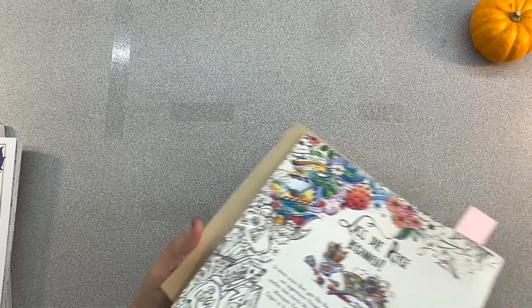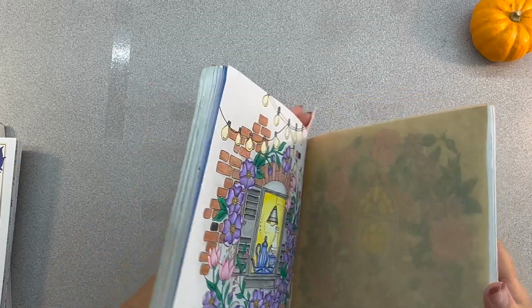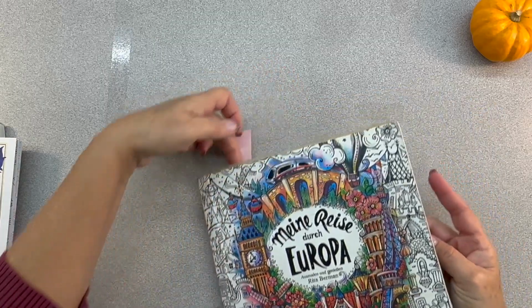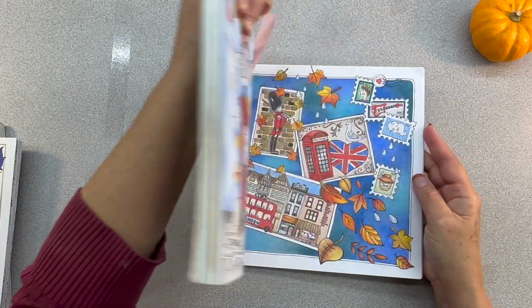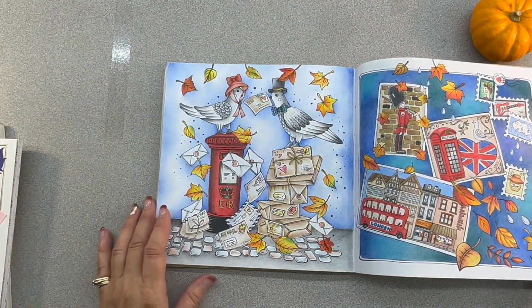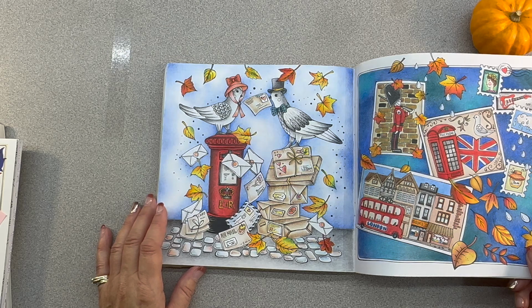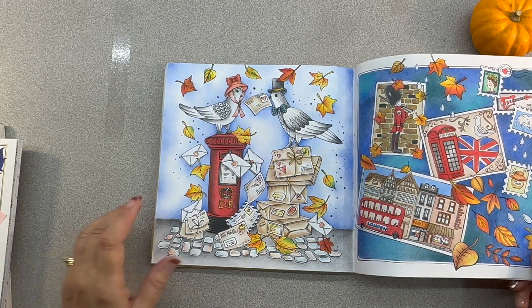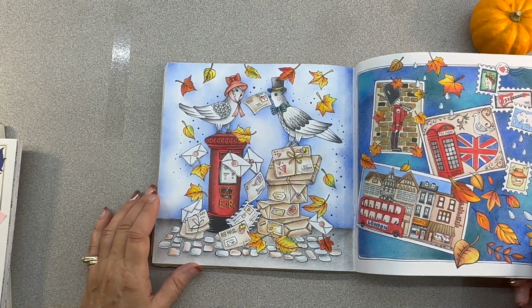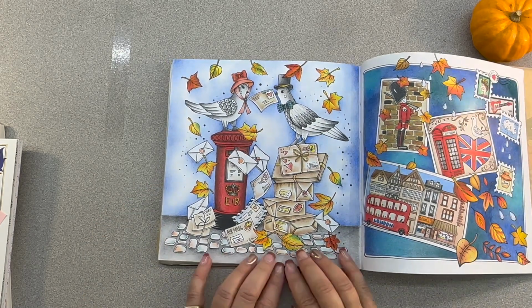Those were all Black Widow pencils. The next one is in the Europa book by Rita Berman, my traveling book. And this one I followed a color along by Shelly's Coloring Journey. I didn't write that down. Sorry, Shelly. I thought sure I would remember it, but I didn't. But it was a color along for this page.